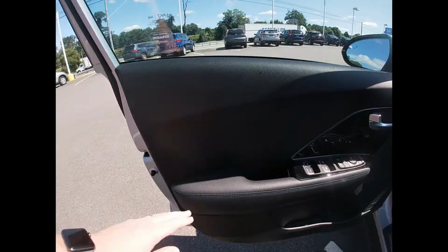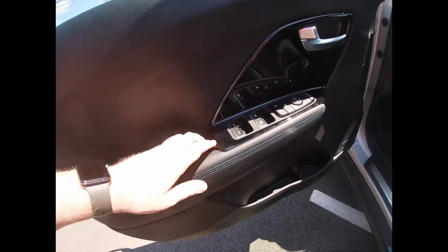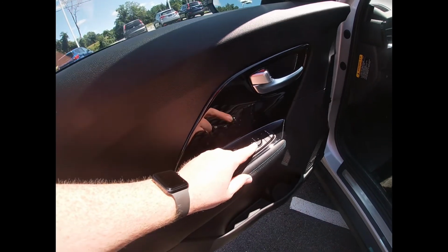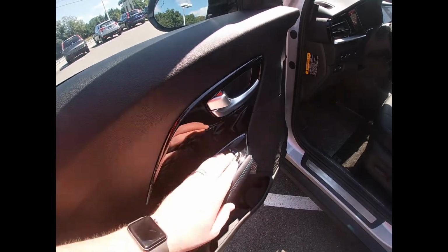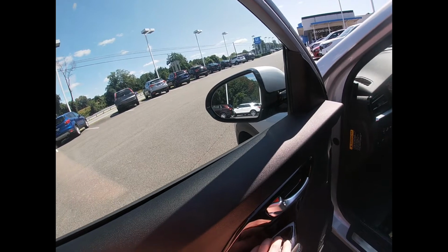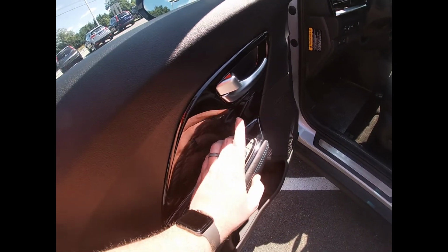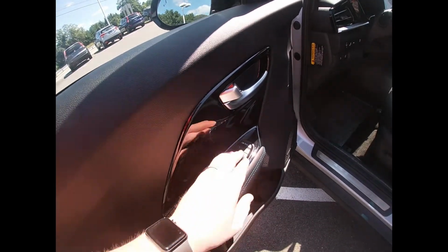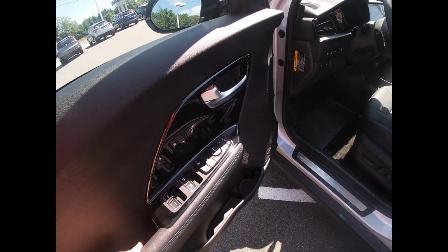Coming on over to the driver's side door, nice softly padded armrest for your arm while you're driving. Power windows, power locks. Right there you have your mirror controls as well, and that's where you can turn that feature on and off with the auto folding mirrors, and I'll show you. So if I turn it all the way over, they will fold in and out. I'm sorry, the car is not on right now, so it won't do it for me, but you can pull the mirrors in and pull them out however you like there, and you also have it set on the auto where if it locks the vehicle, they fold in.